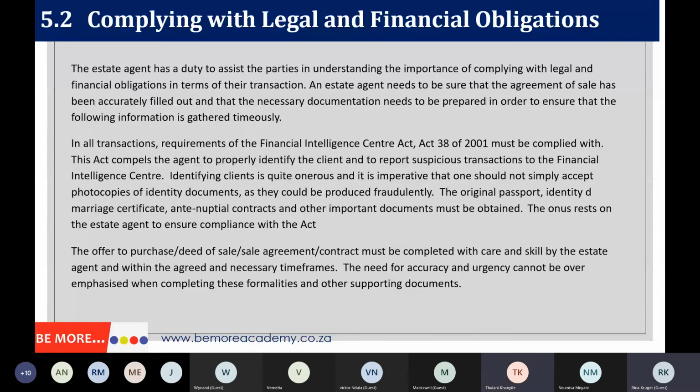Complying with legal and financial obligations, the estate agent has a duty to assist the parties in understanding the importance of complying with legal and financial obligations in terms of their transaction. An estate agent needs to be sure that the agreement of sale has been accurately filled out and that the necessary documentation is prepared in order to ensure that the following information is gathered timeously.